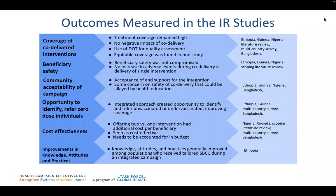This slide provides a high-level overview of the outcomes identified across the IR studies and a summary of the evidence related to these specific outcomes. 6 outcomes identified across the IR studies were measured in some of these studies. These include coverage of co-delivered interventions, beneficiary safety, community acceptability of the integrated campaign, opportunity to identify and refer zero-dose individuals, cost-effectiveness of co-delivery, and improvements in knowledge, attitudes, and practices. I will highlight information on 3 of these outcomes.